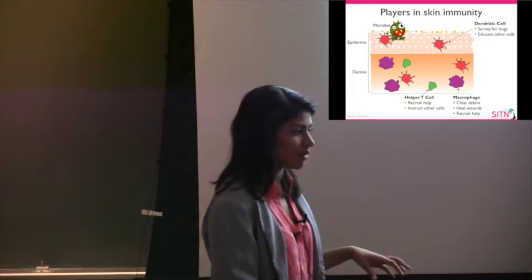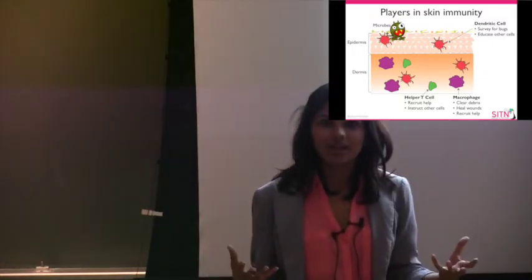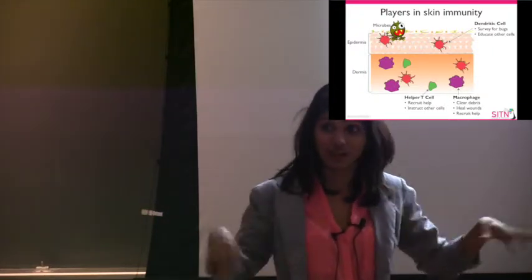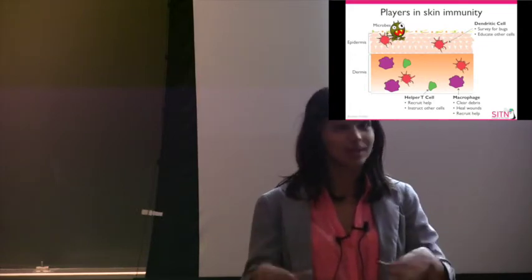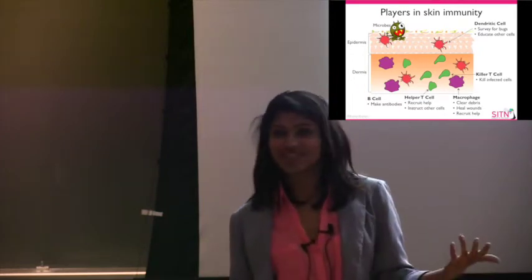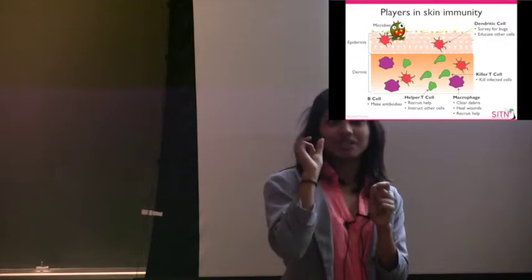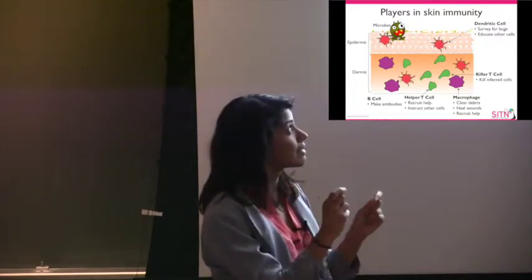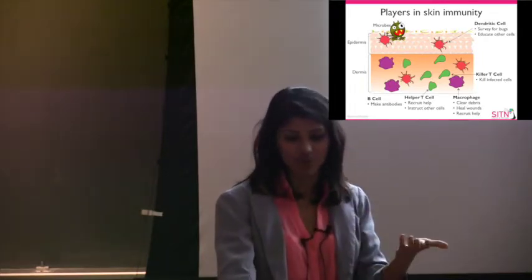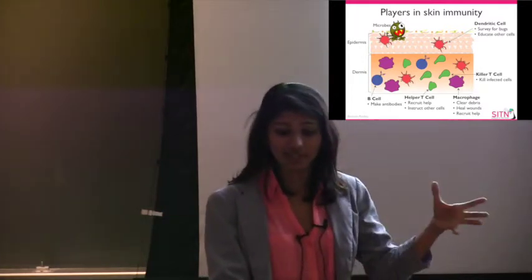Then we have what are called T-cells, or the helper T-cells. And the helper T-cells, as they come in, are sort of like the generals, and they're instructing other cells within the environment what to do, like how to attack this particular bug. Then we have the killer T-cells, which are basically 007, licensed to kill. They have the ability to specifically find bugs and then attack and kill any infected cells that have those bugs inside of them. We also have B cells, and these are important because they make antibodies.